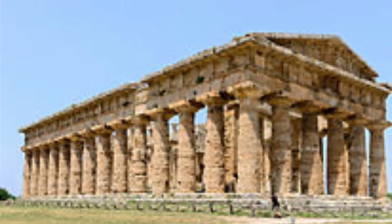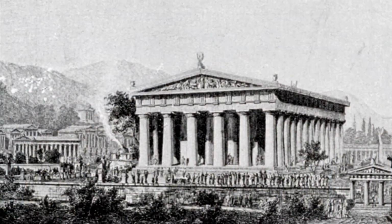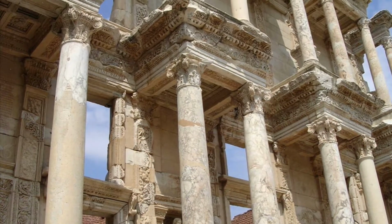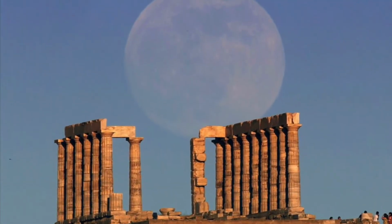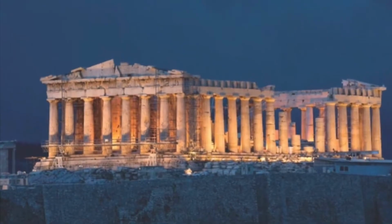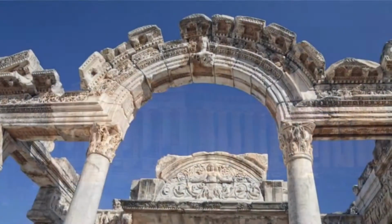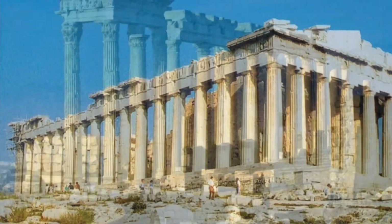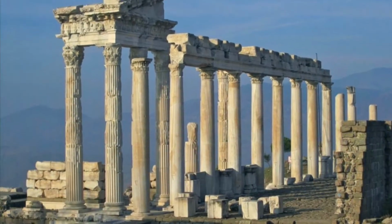The Temple of Zeus was completed around 460 BCE, and the Temple of Artemis around 430 BCE. The Temple of Poseidon is perched on cliffs overlooking the Aegean Sea. Temples of gods and goddesses were built to be admired from both afar and up close. They all follow the same basic structure for the most part, but temples from Ionia were more extravagant.